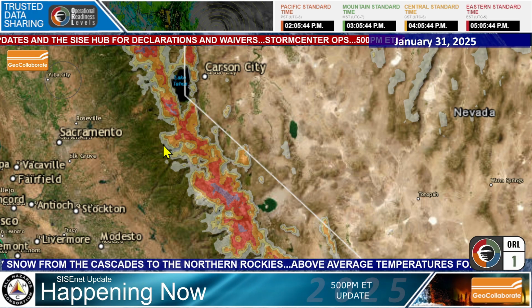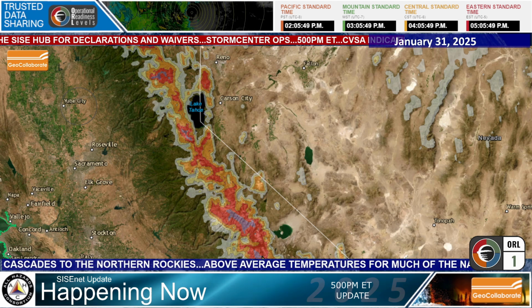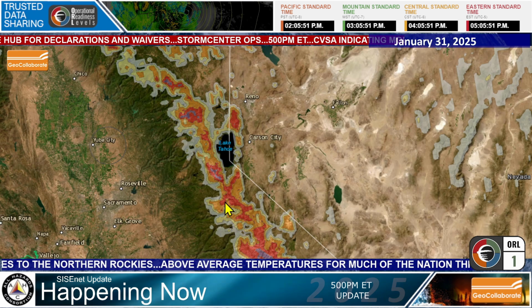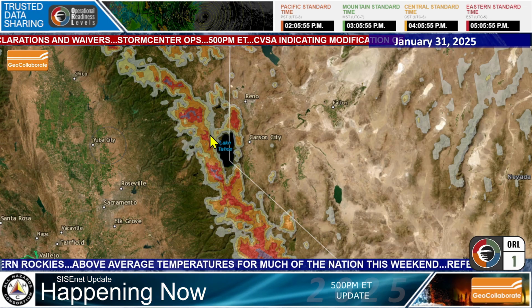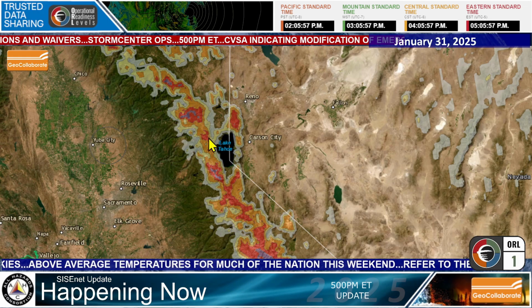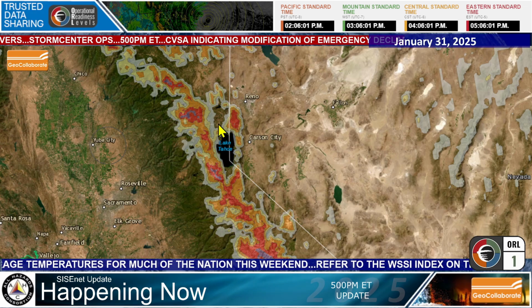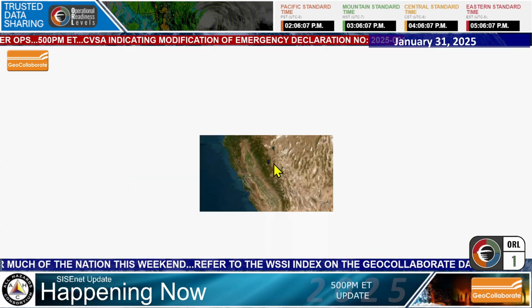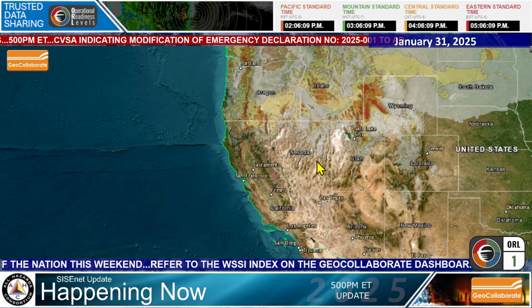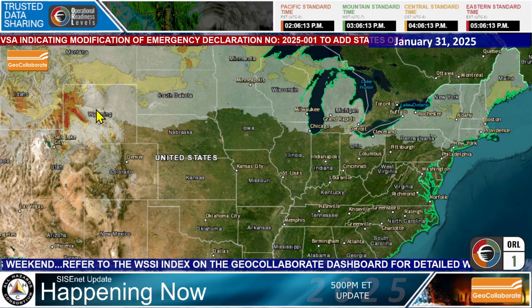It is going to be nasty in the higher elevations where 2 to 3 feet of snow is possible south of Lake Tahoe, and a combination of rain. There's an avalanche watch, so avalanches are possible as rain falls, and then heavy snow on top of that. It's going to create a very unstable environment in the mountains here. So if you have to do any travel, please watch out for your local advisories happening.